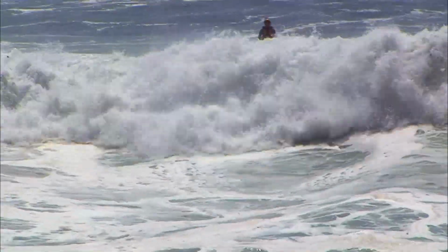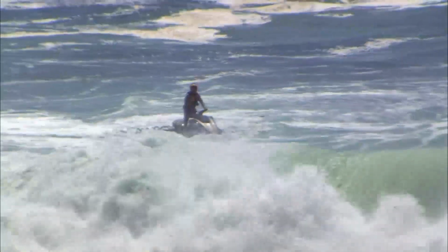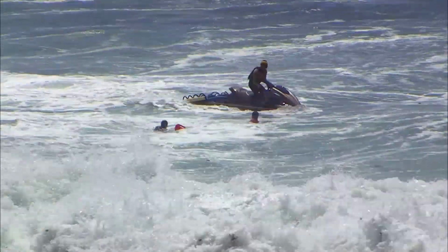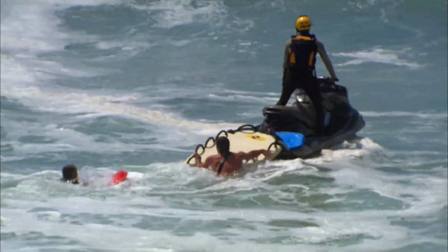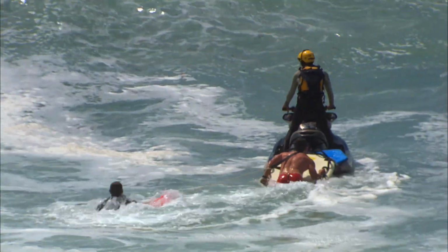Lifeguard Sawtell carefully maneuvers Jet 1 into the thundering surf. So the challenge is trying to get inside far enough that we can get the victim and the rescuer onto the back of the sled while still avoiding the swells that are consistently coming in. Those sets that we were having were 8 to 10 wave sets at a time, and so there's really not much time to get in and get out, especially being in close proximity to the beach.